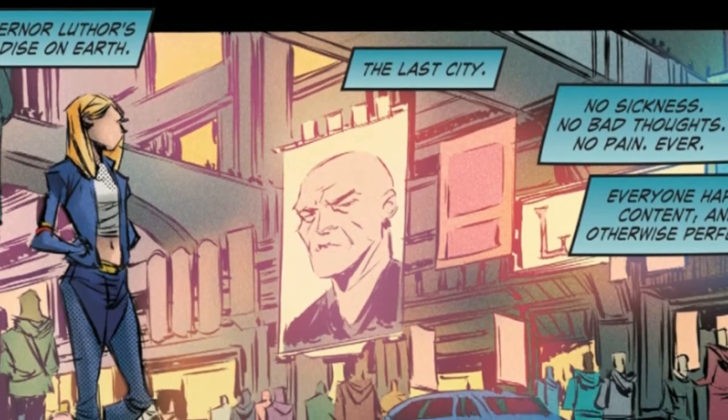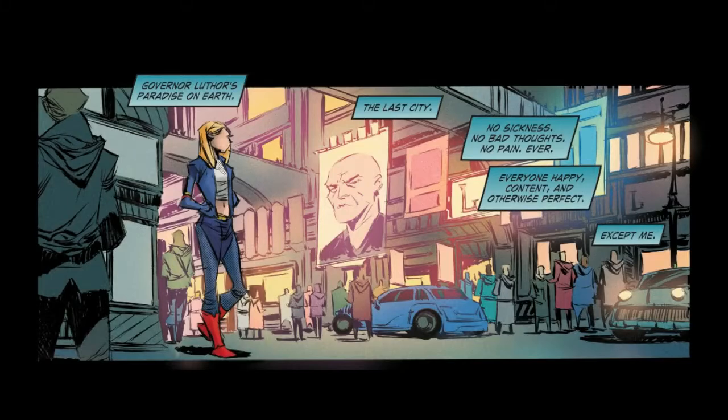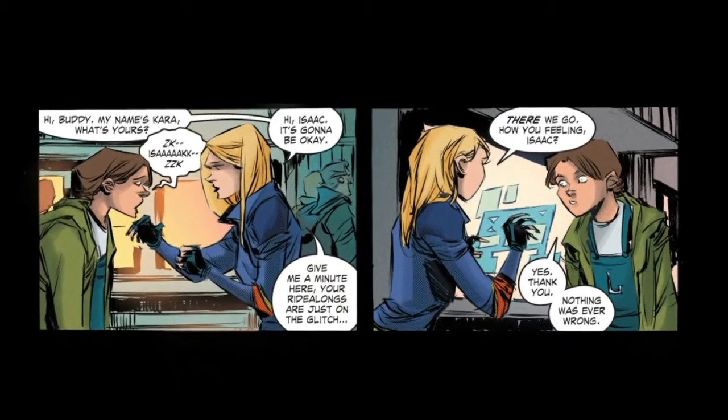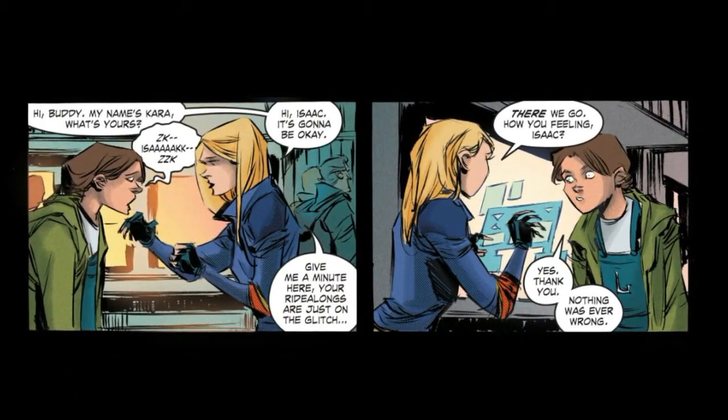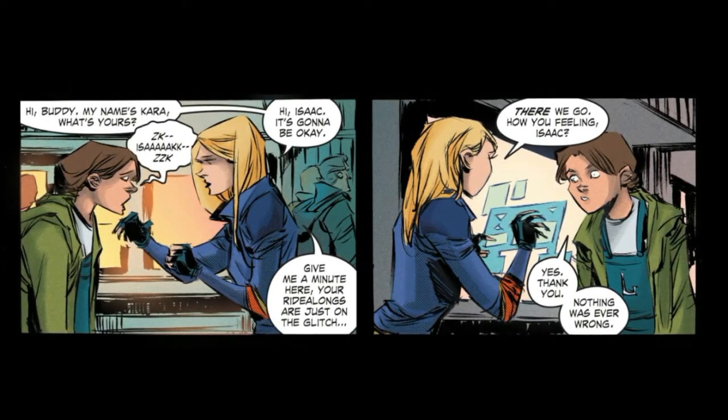And she's walking home, and this is another example of the art just being absurdly bad. Look at this. Her face, there is no face. It's just blank. It's like this is unfinished art. So she's walking home, and one of the citizens has a malfunction, I guess, because they're all being controlled by this computer system. So the bad Batman cops, I don't know if they're cops or robots or what, are gonna kill him because he's not functioning properly.